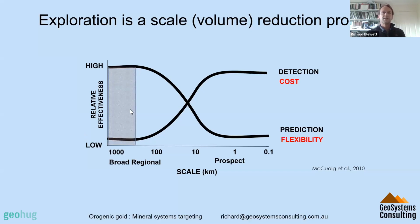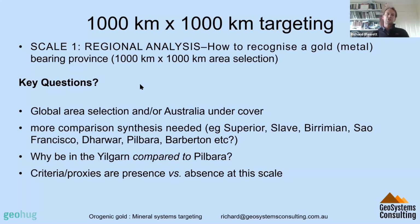So what we're talking about is this big broad regional area. We think we can be pretty effective at predicting where we want to be. So these are questions around global area selection, or Australia in general, where we're undercover.